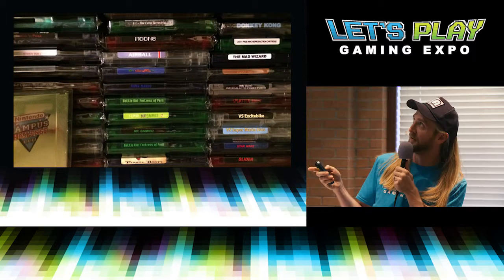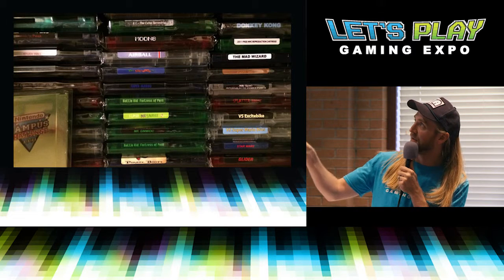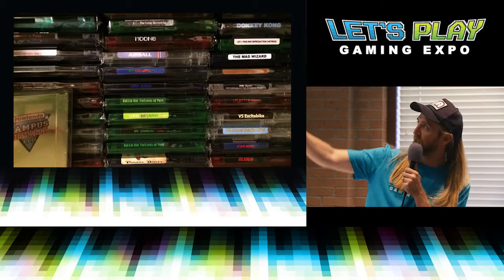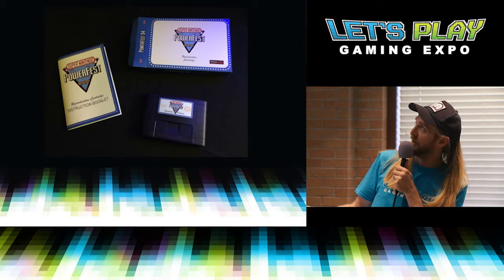So here's a smattering of all my RetroUSB carts. You can see they're all translucent: greens, blues, reds, clears. And then he also did the Campus Challenge cart. I got my gold one over there. Here's his Power Fest cart.